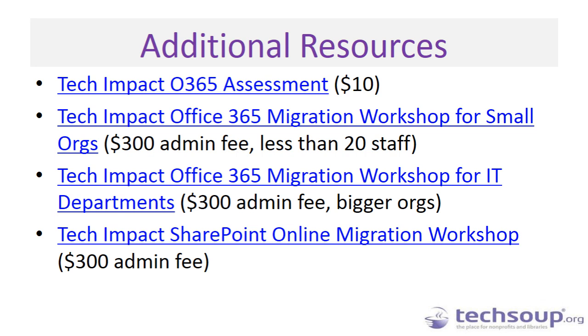We have a partner that's a partner of Microsoft and TechSoup called Tech Impact, and they will help you do a phone assessment of whether or not Office 365 is the right move for your organization. They'll have a conversation with you to assess your organization's specific needs, and that's a $10 administrative fee to access that. And then they have workshops available on Office 365 migration. If you're looking to do this yourself in your small organization with 20 or fewer users, they have a series of workshops available for a $300 admin fee.